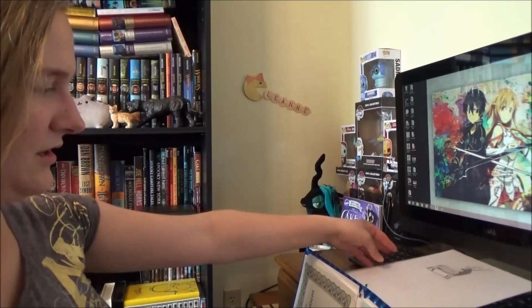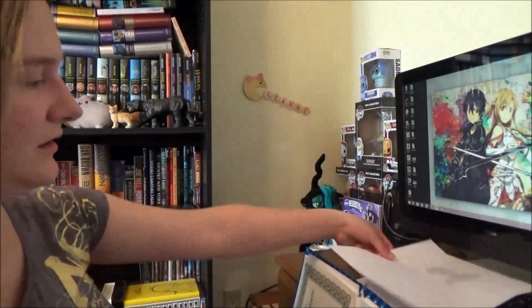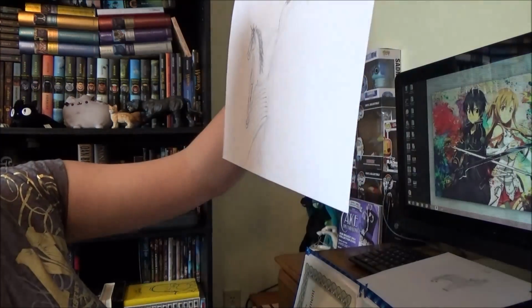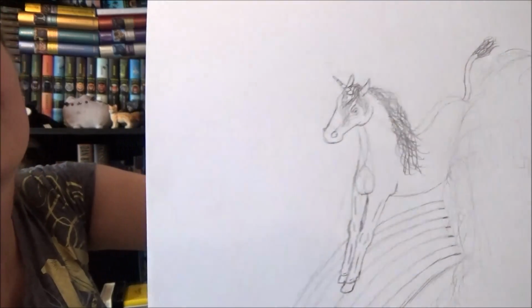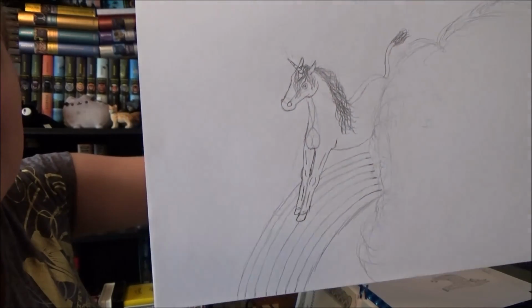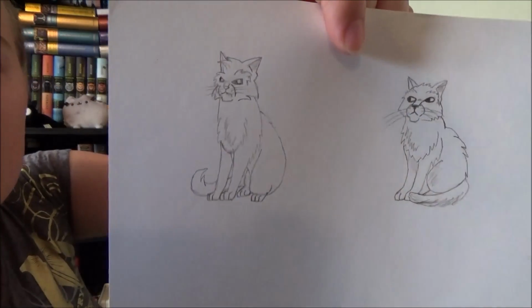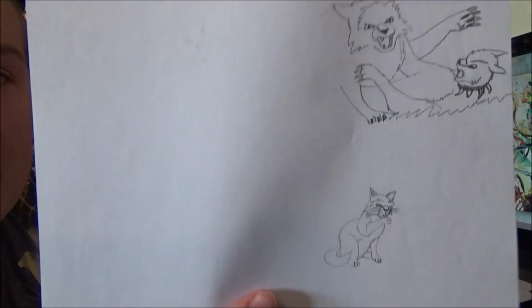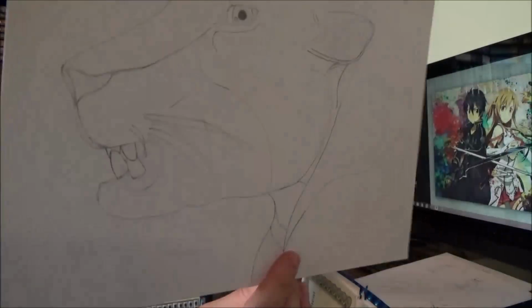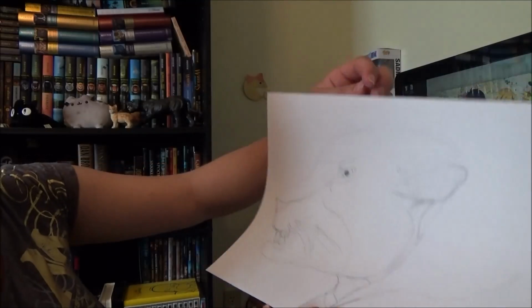One from the field guide. Coyote from the field guide. I guess I'll just throw them up instead of trying to put them in order. Unicorn. I was trying to do a horse jumping, but I couldn't do the back legs over the jump, so I was just like, screw it, it's coming out of a cloud. Cartoon cats. I can never get the eyeballs the same. There's a leopard or something from a calendar, I think.